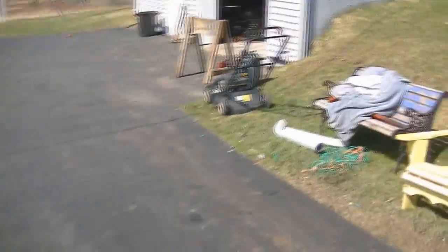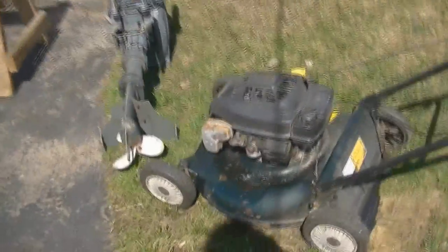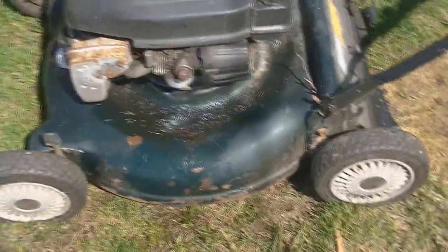But you might see here in the distance, not the mower, I haven't played with that yet. It's hydro-locked with oil. I pulled the plug out and gave her a few pulls, and you can see the oil splatter all over there.